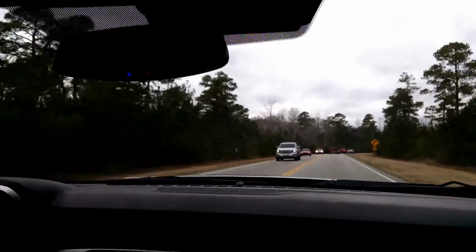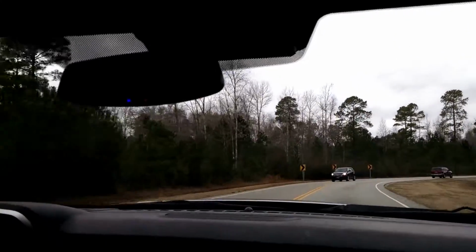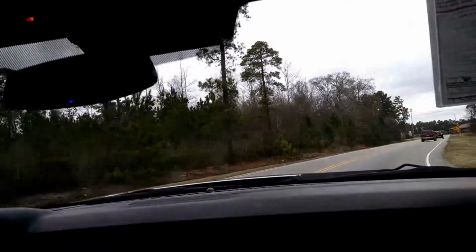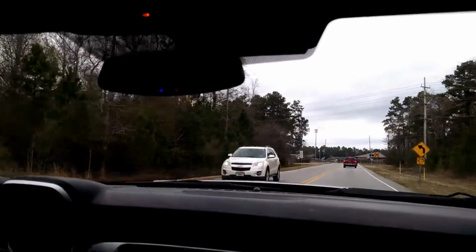The more I drive it, the more I like this heads-up display. It's very nice not having to take your eyes off the road or the windshield to worry about how fast you're going through a school zone like we're about to. It's very convenient, very fun car to drive.